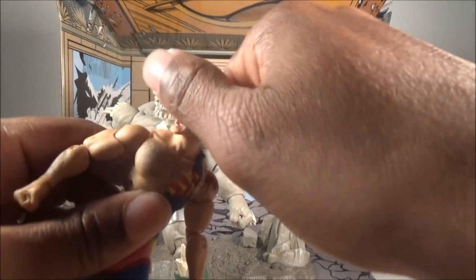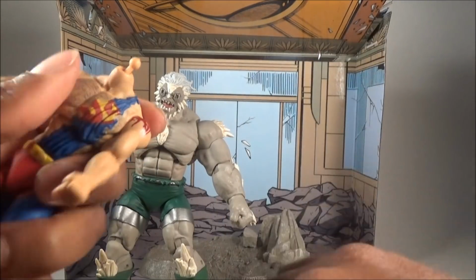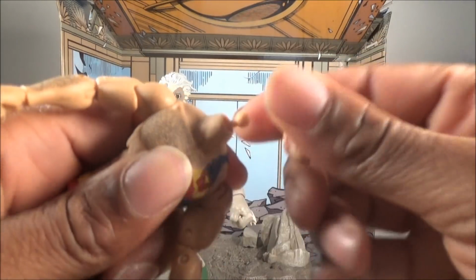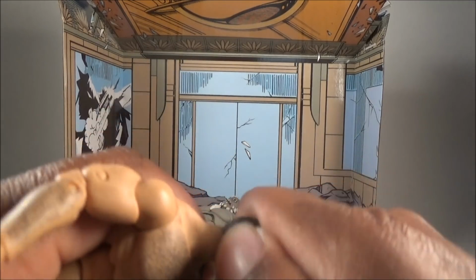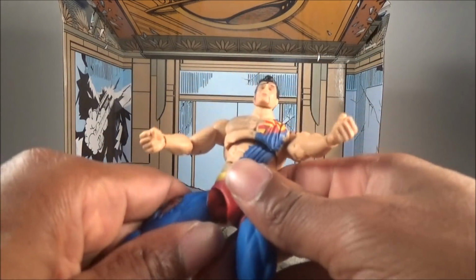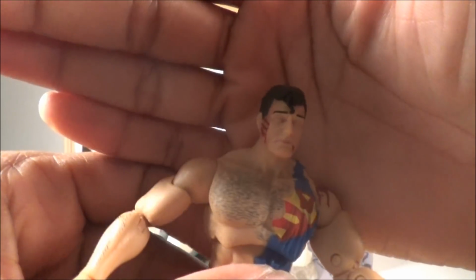Superman, articulation, head on the ball. Just so everyone knows and sees how this head works. Pops off fairly easy. Pops on, like I said, it's on the ball. Pops on, you can pop his, there goes Doomsday. All right, other head, his right leg came off. Pop that back in. That's what it looks like with the dead head on.